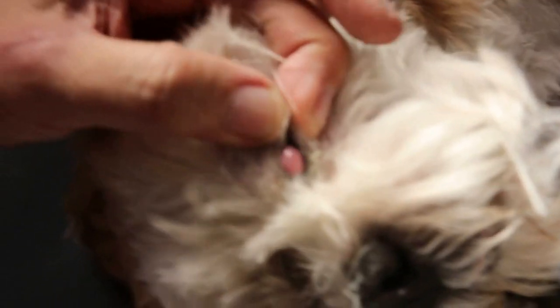Cherry eye caused the rubbing of the eyes and the hyperpigmentation of the cornea, so the dog is practically blind. So the owner was not aware that there's a need to tuck in the cherry eye when the dog was young. So now the dog really can't see, so it tends to bite people.